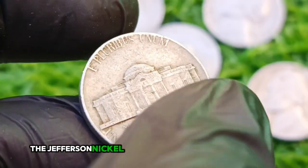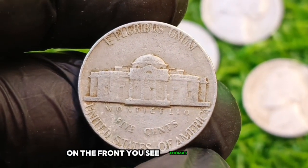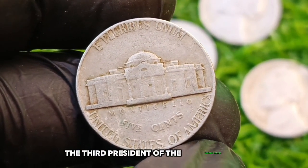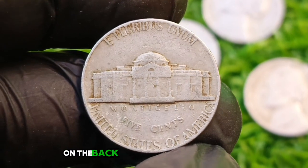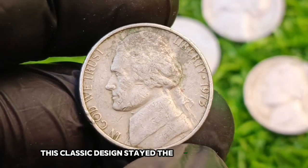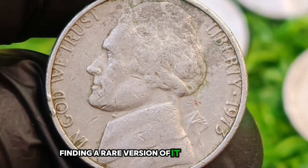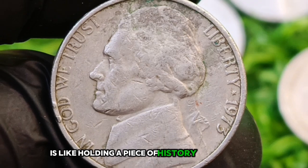The Jefferson nickel has had the same basic look since 1938. On the front you see Thomas Jefferson, the third President of the United States. On the back you see his home Monticello. This classic design stayed the same for many years, including the 1970s, so finding a rare version of it from that time is like holding a piece of history in your hands.